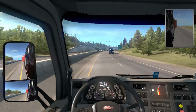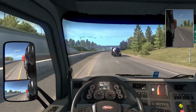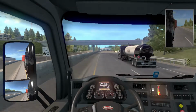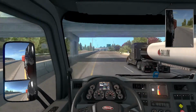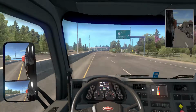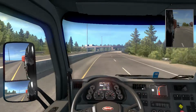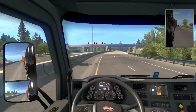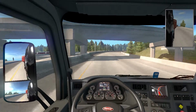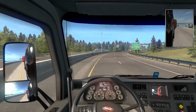I don't know how much longer. Well, it said after Tacoma, so we will see after Tacoma. $104. Doubles. I'm telling you, ever since the 1.35 update, I've seen a lot more doubles. I honestly think that's something they did, because before I never saw double trailers too often.